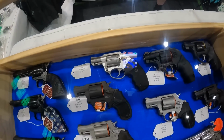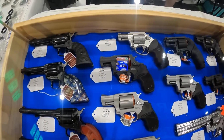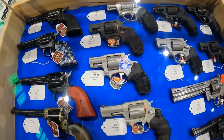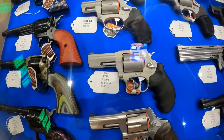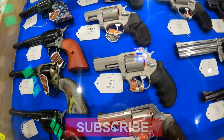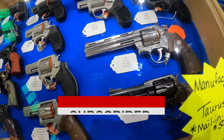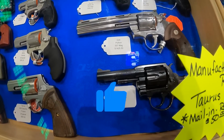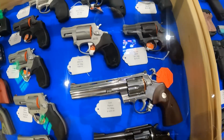The Charter Arms 22 revolver, 375. A Taurus 856 2-inch barrel, 38 special, 350. The Taurus 856 stainless steel, 38 special, 365. Another Taurus 856 UL, 38 special, 385. Taurus 856 executive, 38 special, 585. The Henry 357 mag H17 GDM, 900. And a Colt Python 357 mag, 1425.